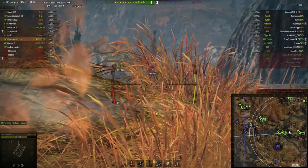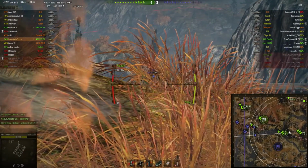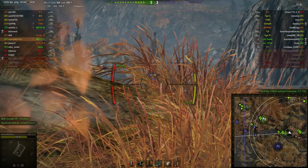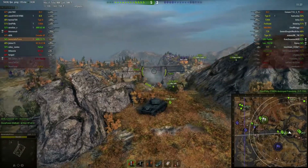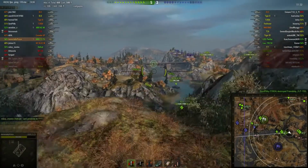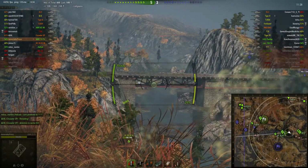Reloads his clip here just in time to get a shot on a T71. So a little bit unfortunate that he's not able to take a shot at this guy. Does have one, but the T71 just fades into the fog of war, and he could only really see the very, very top of his turret behind that bridge there. So not surprised if he can't see him at all.